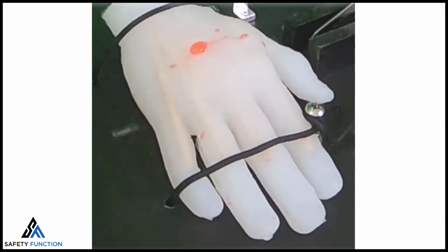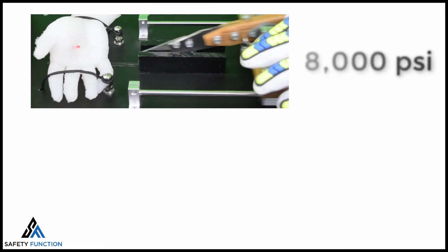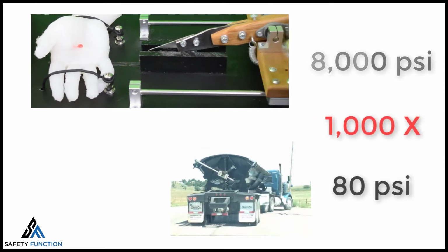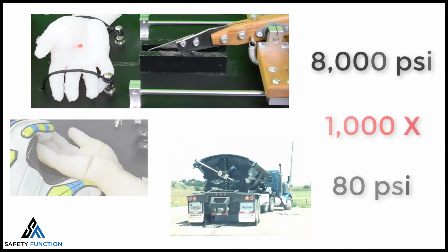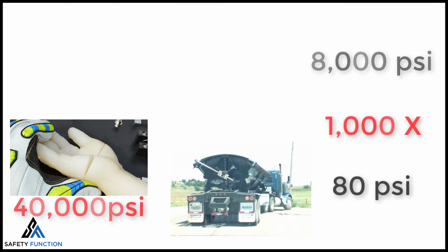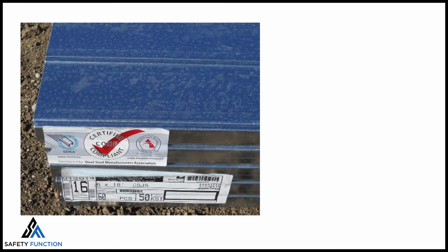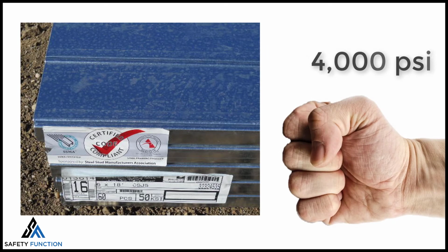A light pull of a sharp blade results in 8,000 psi of pressure applied to the hand, equivalent to 1,000 times the contact pressure under the tire of a fully loaded dump trailer. A strong pull on the slicer results in over 40,000 psi and nearly cuts the hand in half. Handling objects which are substantially thicker than a blade can still cause injury. A strong grip on an exposed edge of a 16-gauge stud results in contact pressures approaching 4,000 psi.